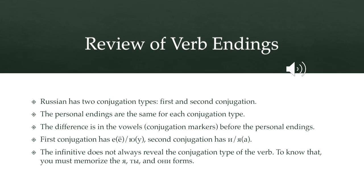In order to know the conjugation type of the verb, you have to know at the very least the я and они forms, and it's helpful to know the ты form too. So if it helps, when you memorize verbs, you should memorize the я and они, and probably the ты forms as well, along with the infinitive, so that you can remember the conjugation type.